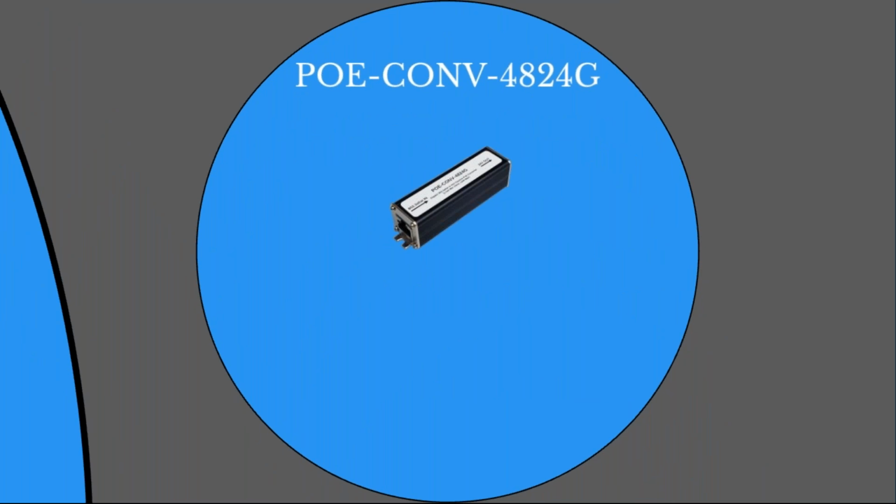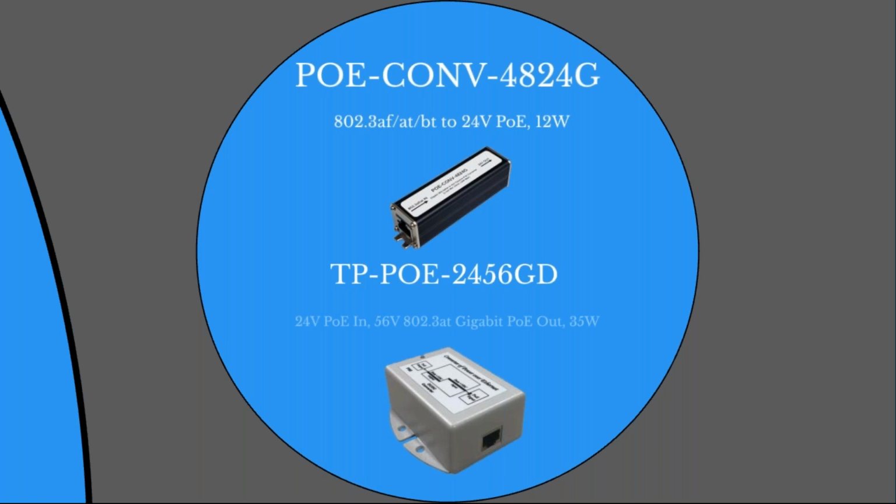We have many PoE converters. So let's say that you have a 48 volt switch and you bought one of those 24 volt passive access points, but you want to power it. You can't do it from the switch unless you have one of these. This is just an inline PoE converter. It'll take in 48 volts from the switch, drop it down to 24 volts to power your device. Or let's say that you have a 24 volt switch and you need to kick it up to 56 volts to power one device. You can use something like this, again, inline. It's a PoE in, PoE out, up to 35 watts.